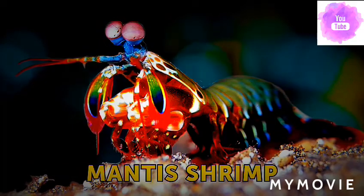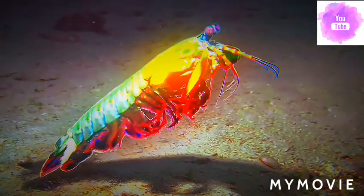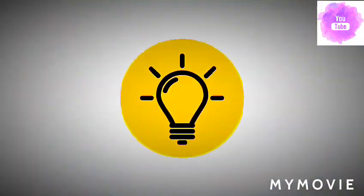Mantis shrimp is one of the most colorful creatures in the world. They look rainbow-colored to us, but to those of their own species, they look like a whole burst of colors. Their eyes can detect billions more shades than ours.